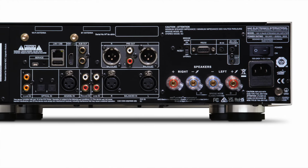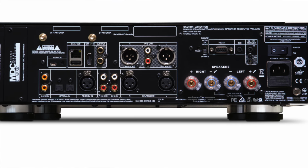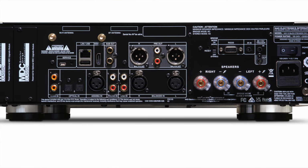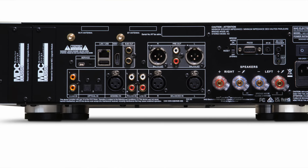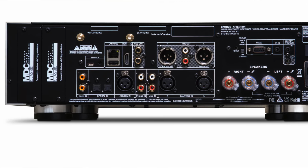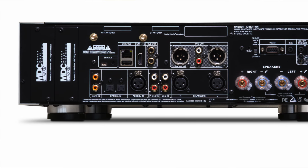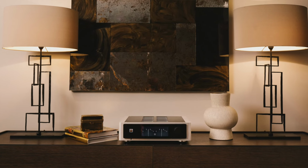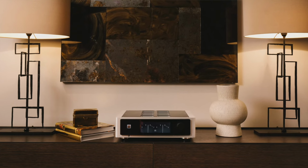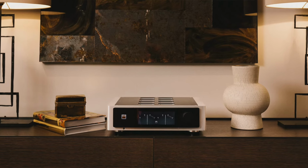So the M33 V2 also has something else called Dirac Live Bass Control readiness for optimal room response. It has XLR pre-outs and a higher subwoofer output level. And as you'd expect, it's packed with connectivity options: BluOS multi-room streaming, Apple AirPlay 2, aptX HD Bluetooth, and HDMI eARC, which ensures it fits into any premium audio setup.